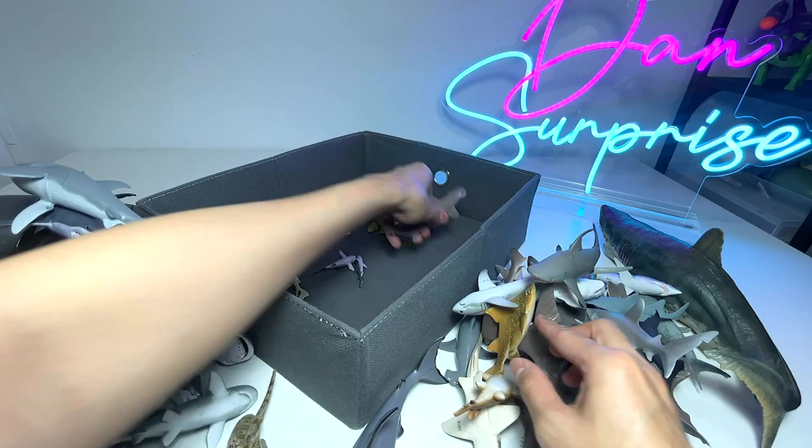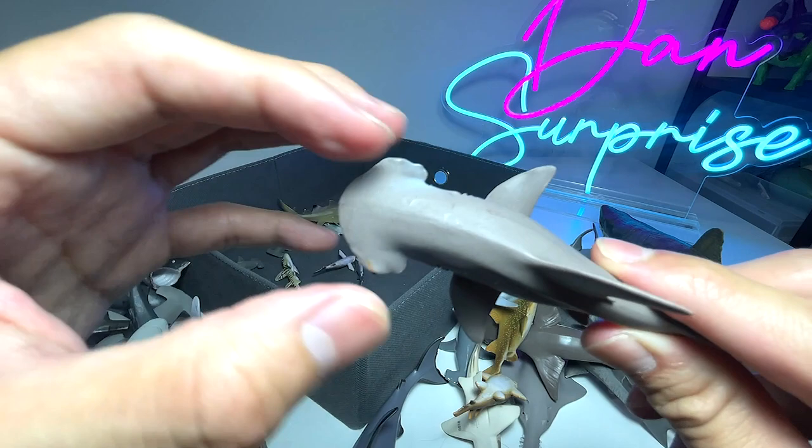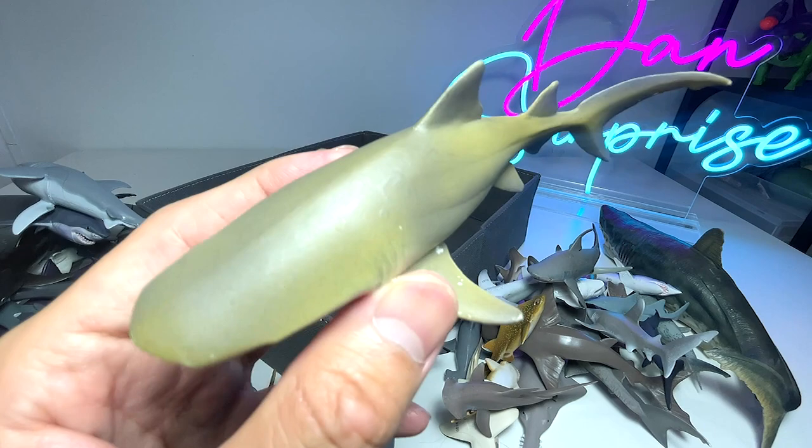This is the bonnet hammerhead shark, which is closely related to the hammerhead shark, I think, but the hammer is not too wide as what you can see from the hammerhead sharks. This is a lemon shark. You can easily recognize this by the color of its skin. I mean, its skin texture, the skin color.